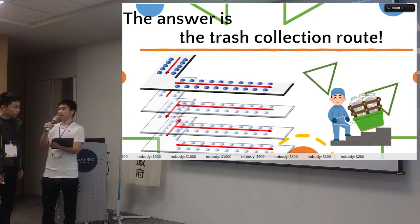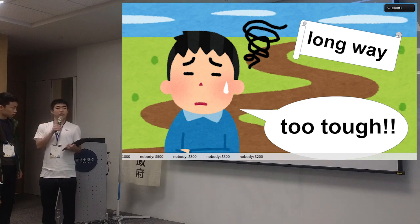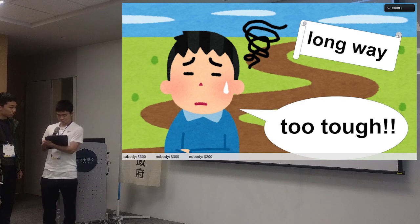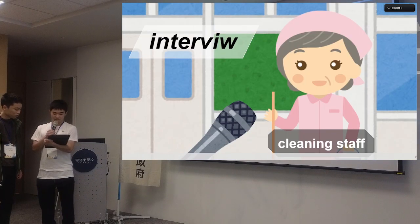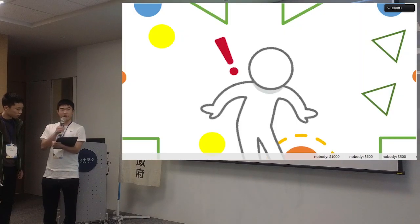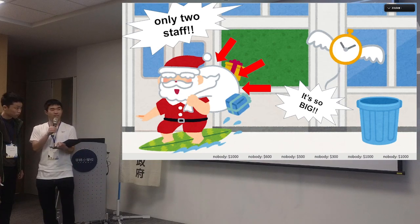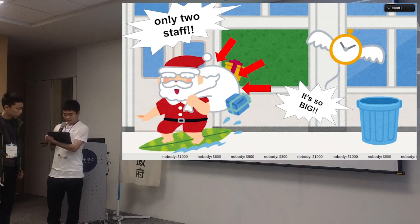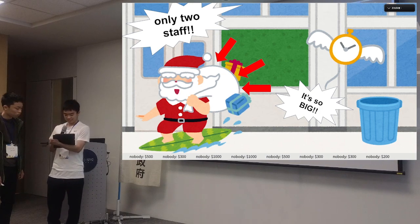As you can see, you need to work a lot in order to collect trash. This is very tough. The other day, I interviewed cleaning staff of our school. They told us that two staff are needed to collect all the trash of our school. They have to carry a bag the size of Santa Claus's all the way.